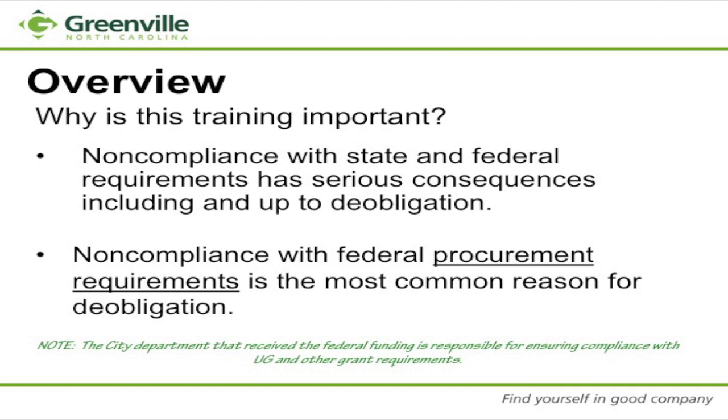Please make note of the note at the bottom of the slide. The city department that receives the federal funding is responsible for ensuring compliance with UG and other grant requirements. Again, the purchasing division is making you aware of the UG requirements, but as we stated at the beginning of the presentation, there may be requirements specific to your particular grant that the purchasing division may not be aware of. So all of those details and all of that information that you receive with your notice of funding, the city department that receives the funding is responsible for that compliance.